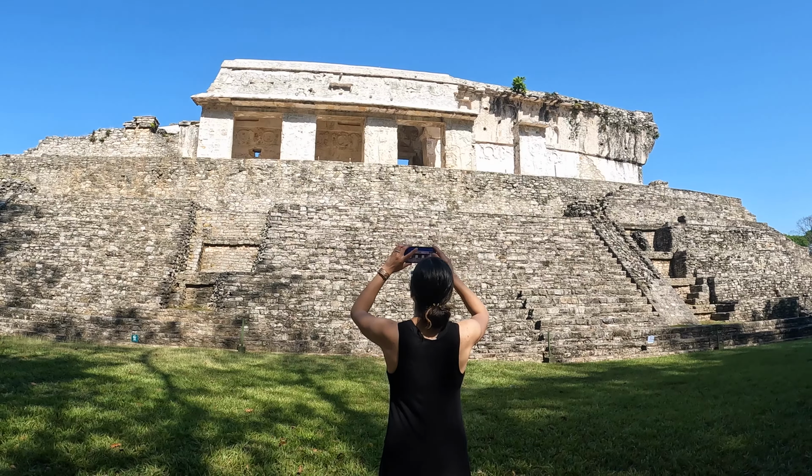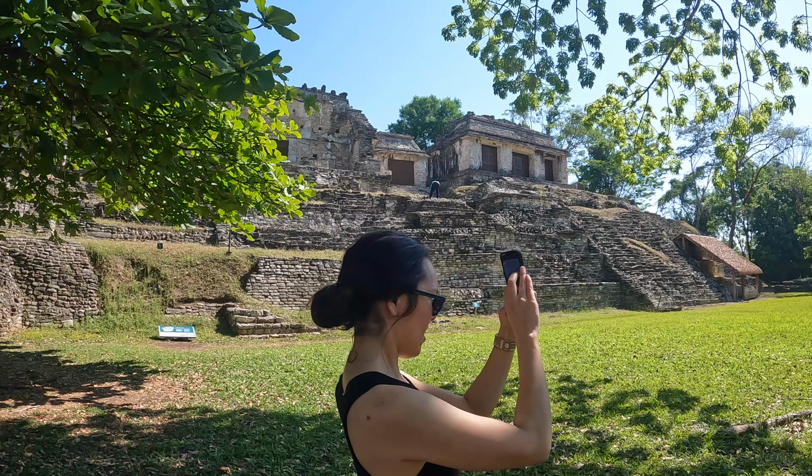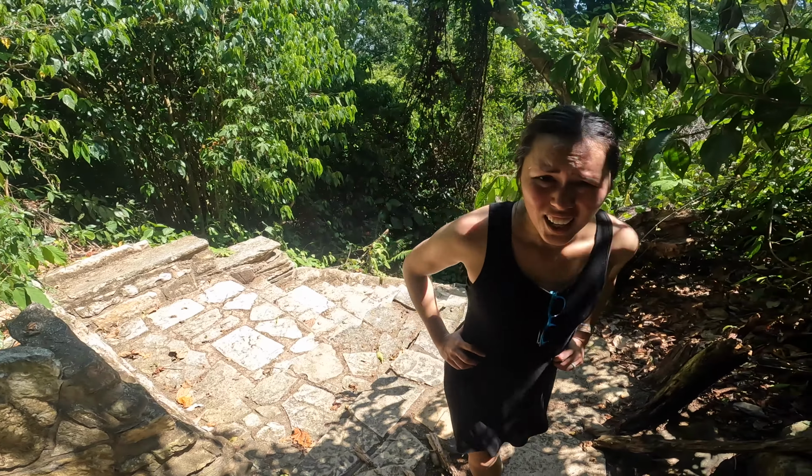Late spring is one of the hottest times of the year in southern Mexico, and it was right around 100 degrees for us nearly every day this April. It's warm. It's hot.